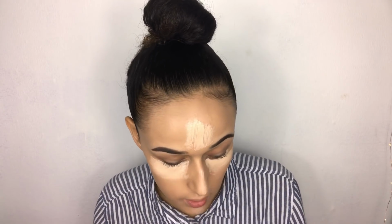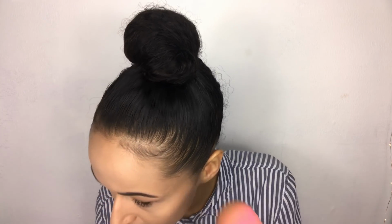I can't conceal with this. I mean, conceal spots, because it would just look weird. So I'm just going to use a sponge and blend that in. I like how they've added the ingredients of aloe vera and vitamin E. That's not bad. Definitely medium. I can still see my veiny under-eye bags, but it's concealed nicely.